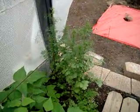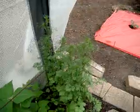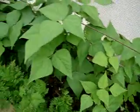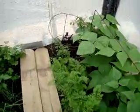Cilantro, which is starting to go to seed. And did I miss anything? No, just also some purple Ruffles basil and some flat leaf parsley.